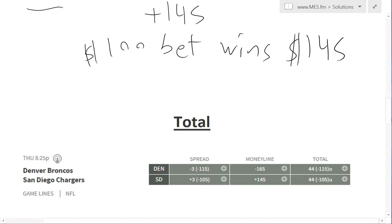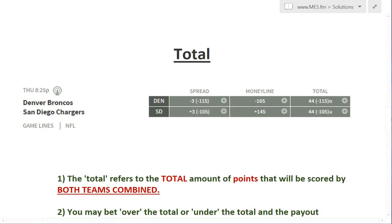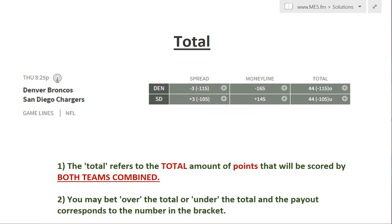So now we're going to go into the total. This one is a little bit different here. So the total is on this column here. You notice how there's 44 for both of them, but in the bracket it's minus 115. The other one is minus 105 here in this example. And then there's an O and then a U. So this is what it means.